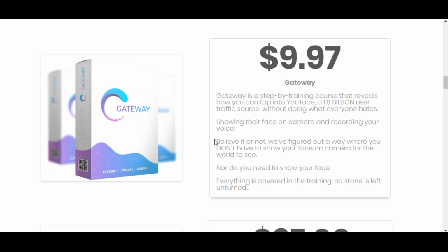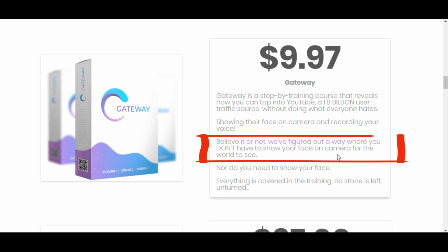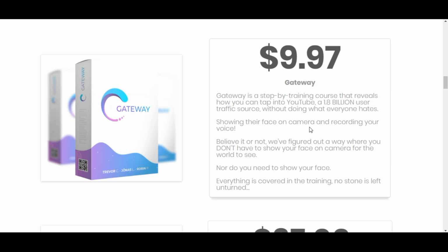And I want to highlight this part. Believe it or not, we have figured out a way where you don't have to show your face on camera for the world to see.